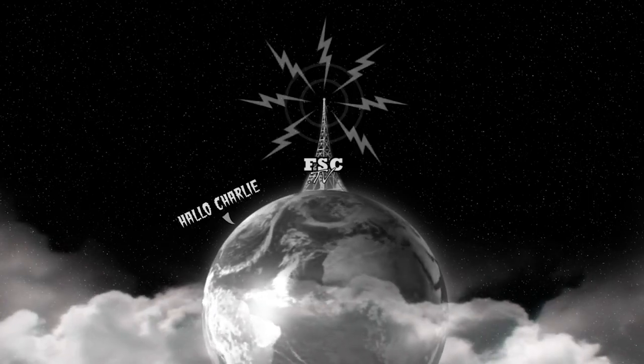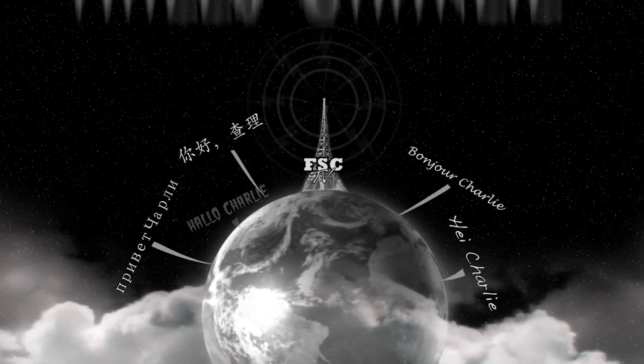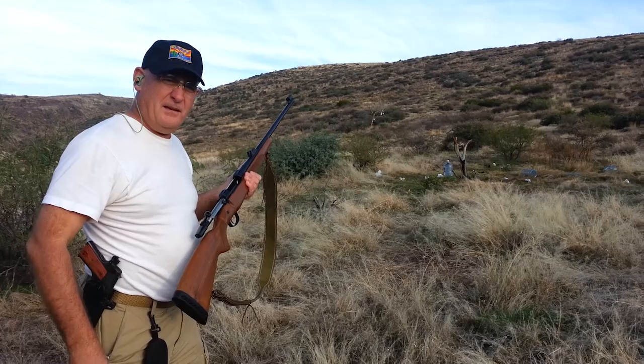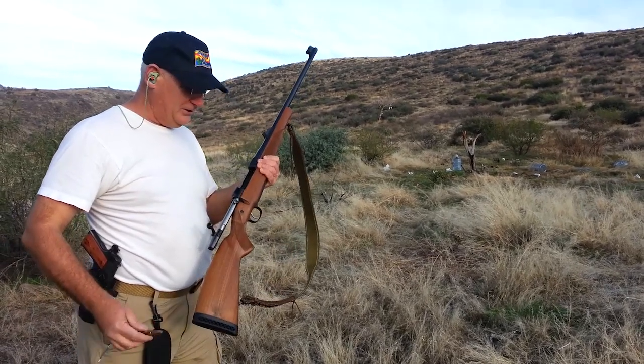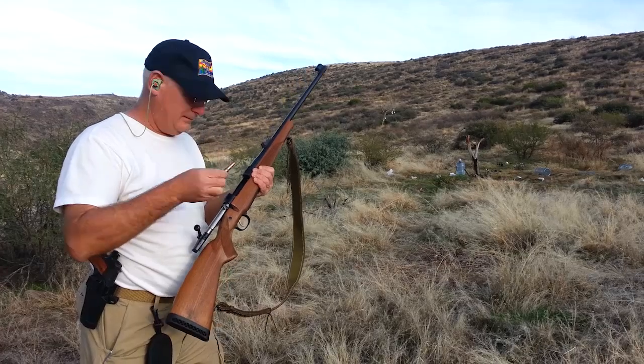Thank you, David. Now let's see what you lot have been up to. It is Hallo Charlie. Charlie, this is Bill, shooting water jugs in the Arizona desert. This time I'm using a CZ .416 Rigby.